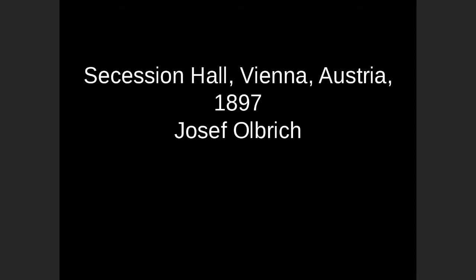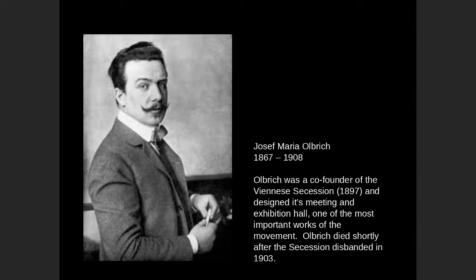So that was Otto Wagner, but really one of the most impressive works out of this Viennese Secessionist movement was by Josef Olbrich in 1897, and that was to create a building to house this group of artists and architects that got together and formed the Viennese Secessionist movement. So they needed a guild hall, a place to exhibit their works and do shows and exhibitions and so forth. And so this up-and-coming architect, Josef Olbrich, who was one of the co-founders, was hired and charged with creating the hall for that.